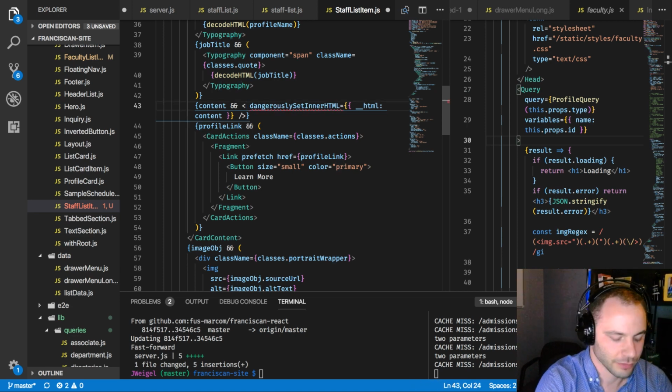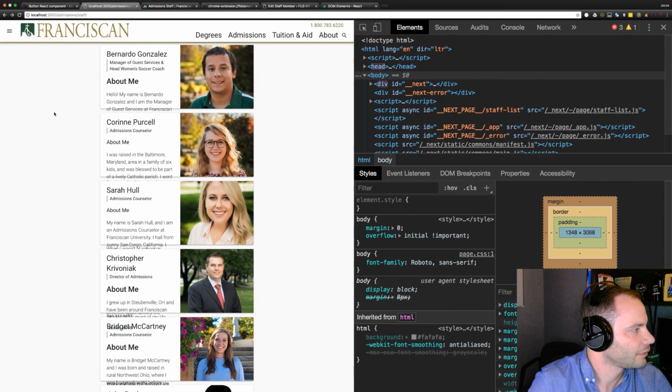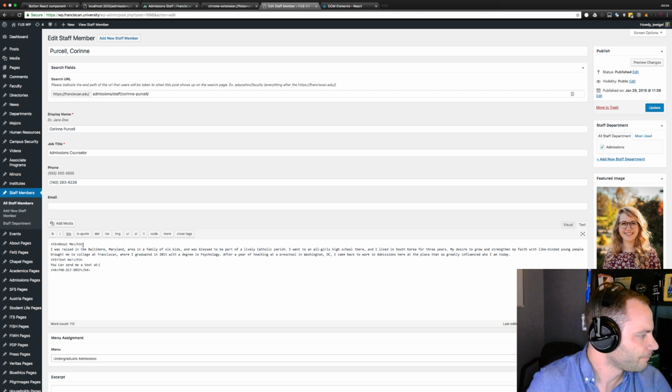Let's use typography though. Let's see if we can get it to work with typography. Alright, wonderful. It works with typography and it doesn't go away. So what we can see, right, this is taking up a lot more. And why does this say about me? Is that really what we have in here? Wow. I definitely don't want that. And I don't want their phone number right there. That's weird. And their phone number is actually different. Why is their phone number different?